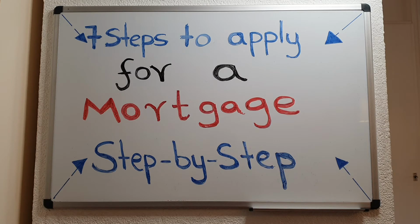The next step is to prepare documents for your mortgage application. Once you have found a mortgage, then prepare documents for your mortgage application. In order to apply for a mortgage, you'll need to provide the following documents. The first one is proof of your identity.